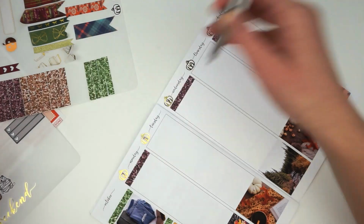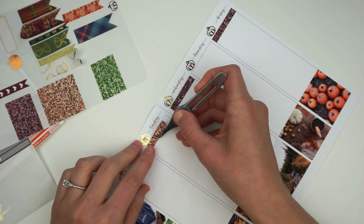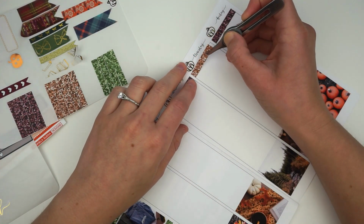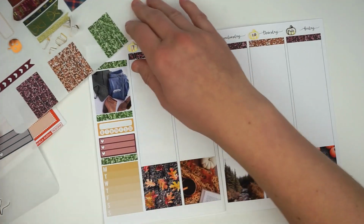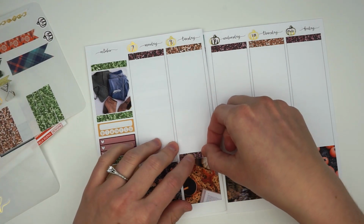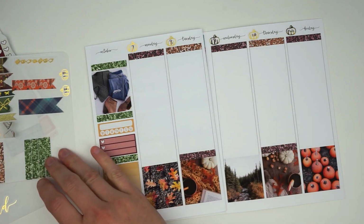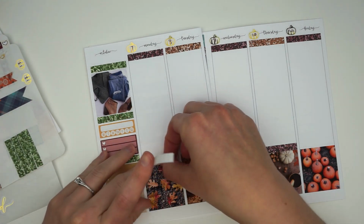Now I'm alternating glitter headers, because when I pull leftover pieces from other kits, I try really hard not to color block. I've been really loving not color blocking lately, because it's easier to fill in the days when I don't have to worry about whether I've got enough leftover pieces to color block a day. So I thought it was nice to alternate the colors of the glitter headers.